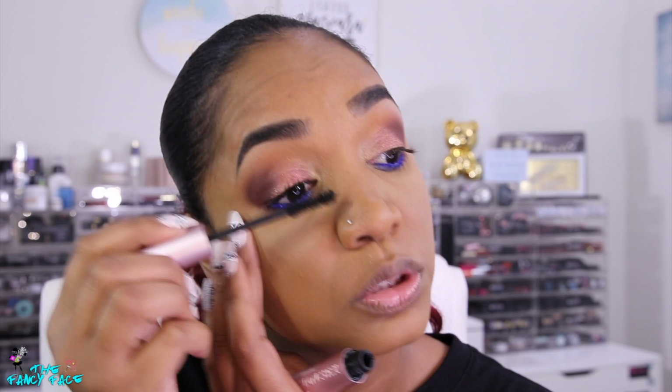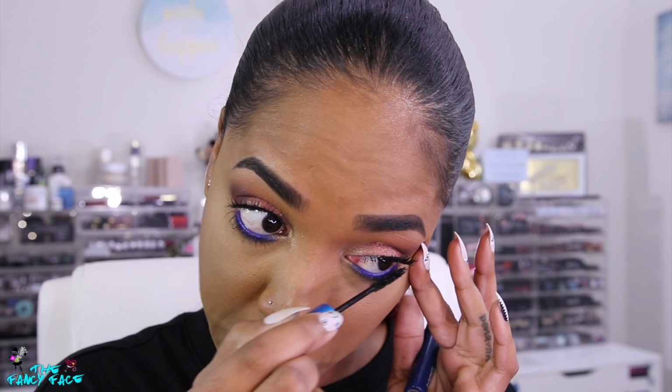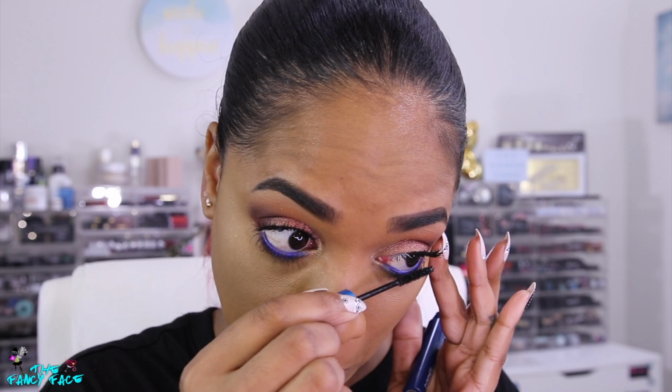So this is just my Too Faced Better Than Sex. And for the lower lashes, we're gonna use our MAC Extended Play Giga Black Lash Mascara. That helps the lashes to stand out on the lower lash line so they don't get lost in the sauce, because those shadows can really hide your lashes, and then it's not as impactful as it is with mascara. So there we have it.